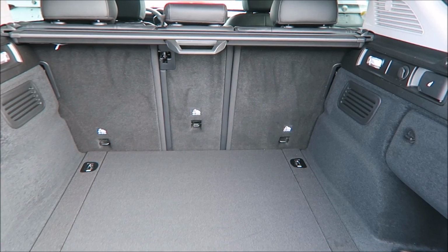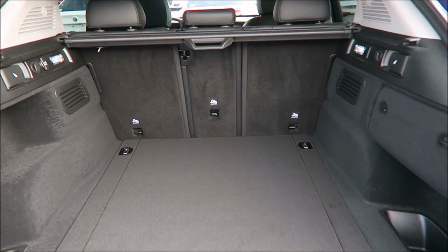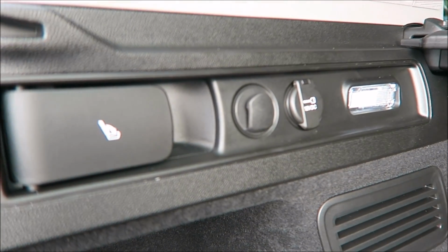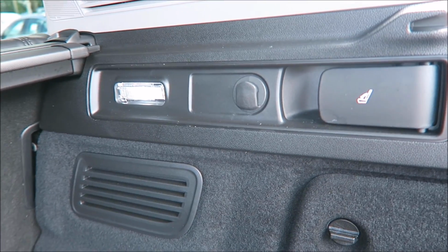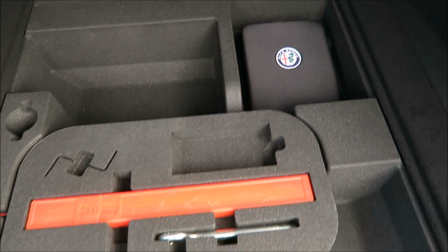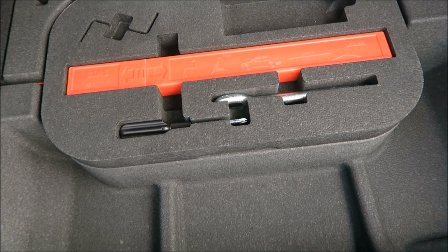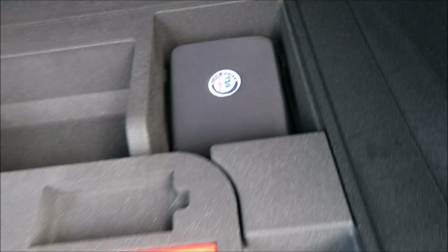Tons of trunk space. This is why you get the SUV of the Alfa. You want the cargo room that you might not have in the Giulia. So I mean, it has tons of trunk space. You see here, seats, voltage. You got your LED white lights, which looks really nice. Seats again. Under, of course, all the safety equipment you might need. Spare tire, I'm sure, underneath that. We're not going to go too far into it. Very clean.